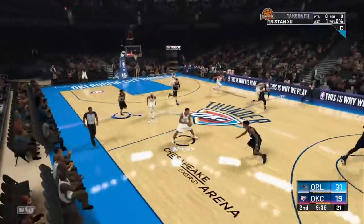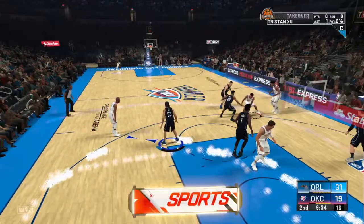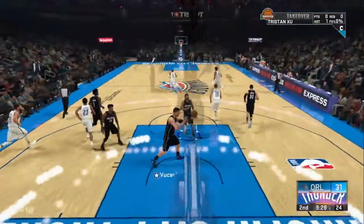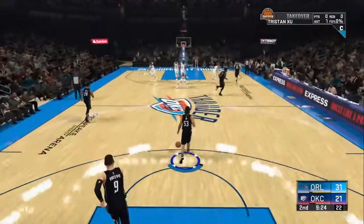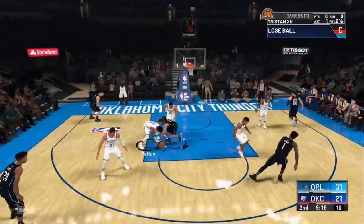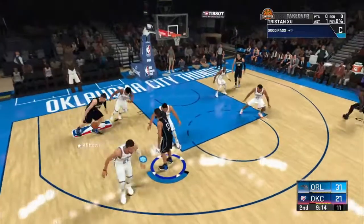Thunder trailing by 12. Okay, well, let's go down to David Aldridge for a report from the sideline. Well, Kevin, last season the Magic broke a six-season playoff drought. Nick Vucevic was the franchise's first All-Star in seven seasons. It's been a long rebuild from the Dwight Howard era. We'll see where the team goes from here, but Kevin, they're happy to just be playing games that matter night in and night out. All right, thank you very much, David.